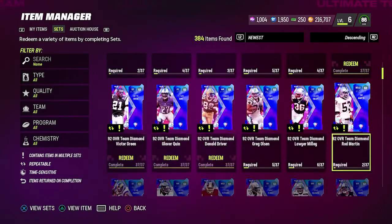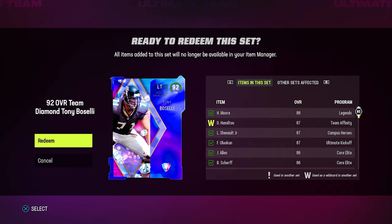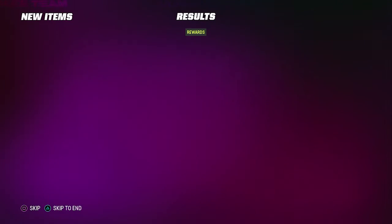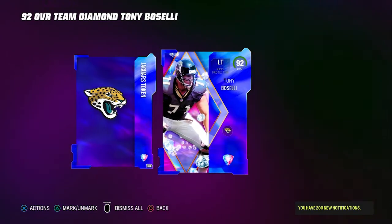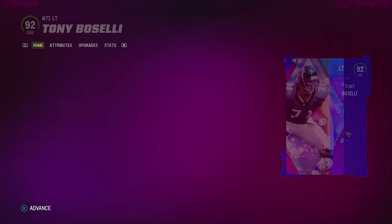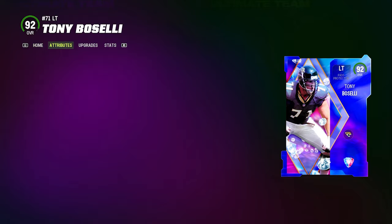Got a few more sets to complete here. Starting off with the Jags and Tony Boselli. Ta-da! Open up. Oh! Yeah, I wonder why sometimes the tokens are on the left, sometimes on the right. Interesting. Anyway, here's Tony Boselli.